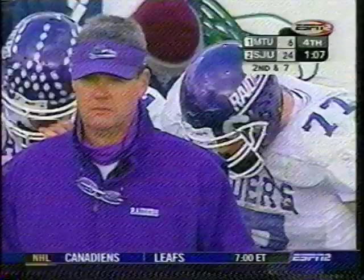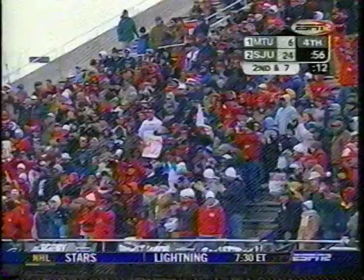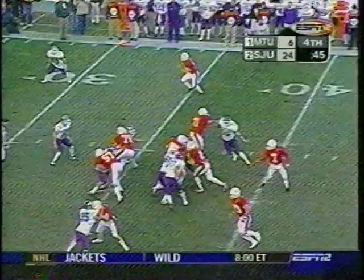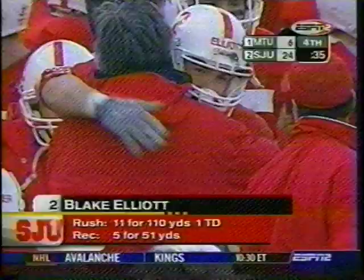And a standing ovation now as Blake Elliott comes out of the game. What a terrific career for the senior from Melrose, Minnesota. Goes out with a stunning game, 110 yards on the ground, 51 yards worth of catches. He had a huge touchdown run. As Tice gets the ball, and of course Elliott running with a very badly strained hamstring. It's showtime.